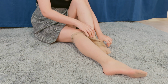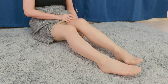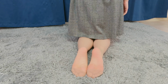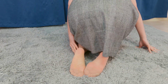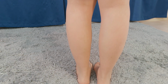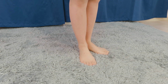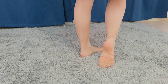These are reinforced toe too, and the color isn't that bad really. I do like this mellow beige color. But the same issues exist for these pantyhose as did the previous pair.